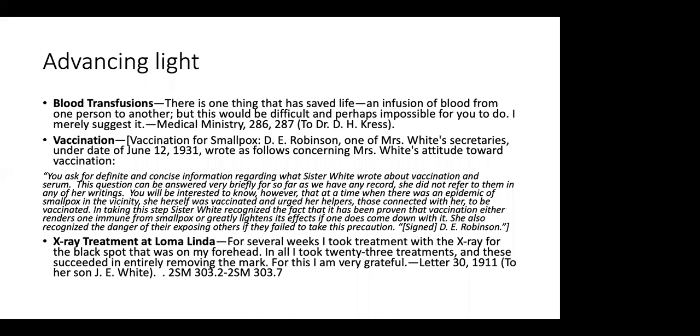Regarding vaccination, this is what we have with regards to an eyewitness. This is D.E. Robinson, who was one of Ellen White's secretaries. Now, this gentleman called D.E. Robinson was actually one of the editors of The Great Controversy, one of the most important books in the pantheon of books of inspiration that are passed down from our pioneers, if not the most important book. He is one of the editors who edited that book, and he was one of the many secretaries that Ellen White would work with to help to edit her writings, the grammar and so on. And this is what he had to say.